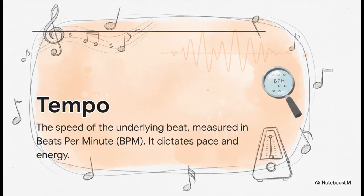And on top of that grid, you've got tempo, which is really just the speed of that beat. Is it a slow 60 beats per minute ballad that feels super calm and emotional? Or is it a frantic 180 BPM punk rock anthem? The tempo basically sets the entire energy level for the whole track.